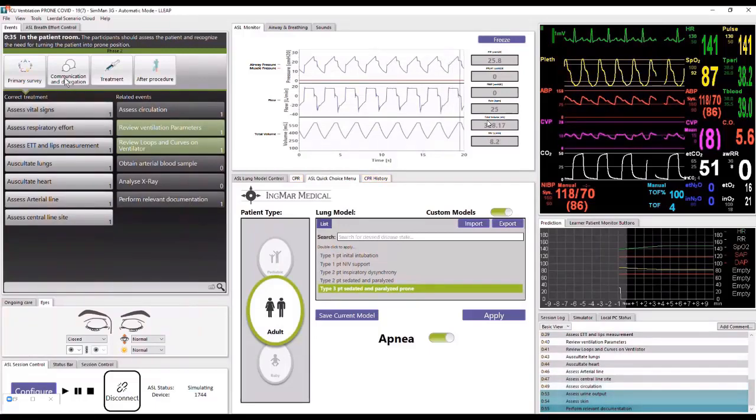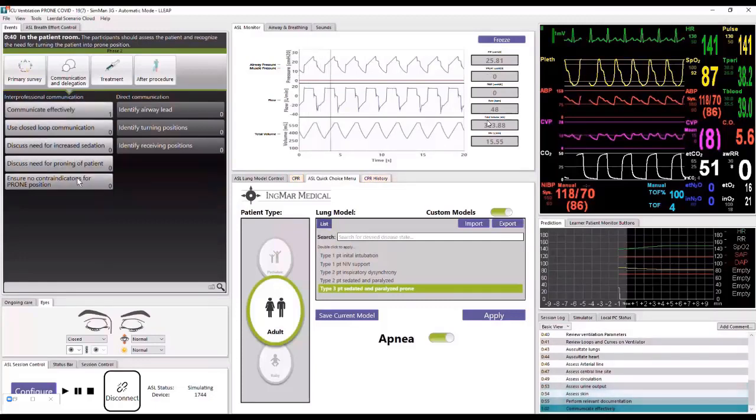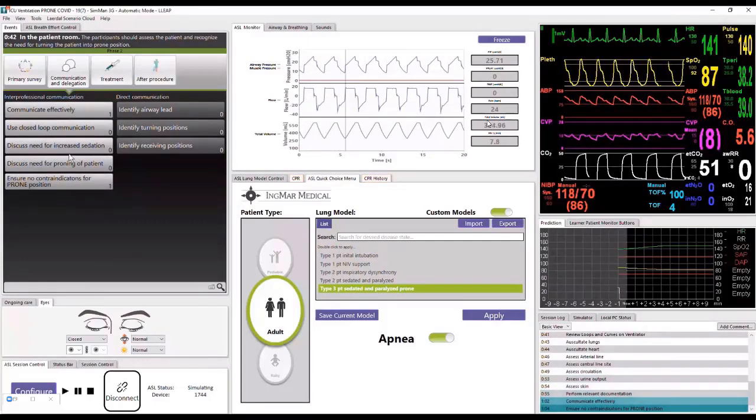A big element of this scenario is obviously communicating effectively as a team. Just pause there for a moment. The important factor is obviously making sure that there's no contraindications for prone positioning, and also that the team as a whole understands how they're going to move the patient into the prone position. So identifying the airway lead, identifying turning positions and receiving positions helps to communicate effectively as a team.